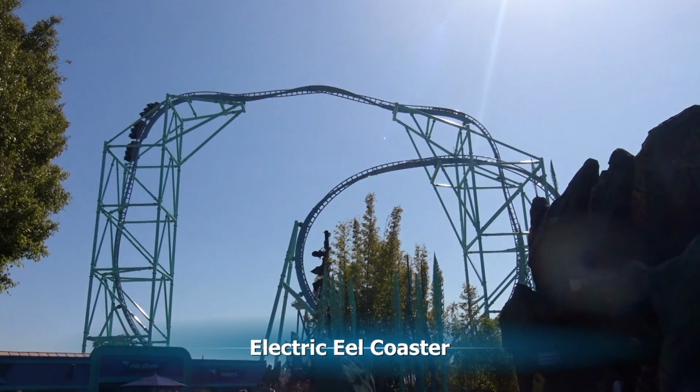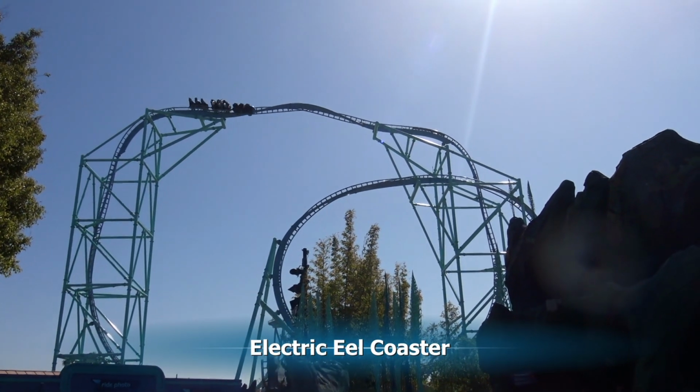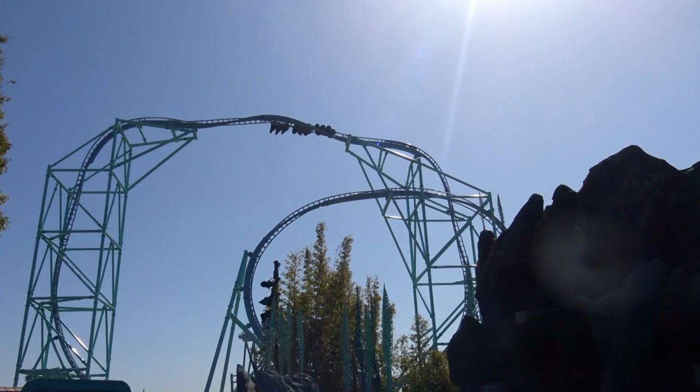As we said, we're not going to ride the rides like these roller coasters. There's about 8 here. We can look at them though.